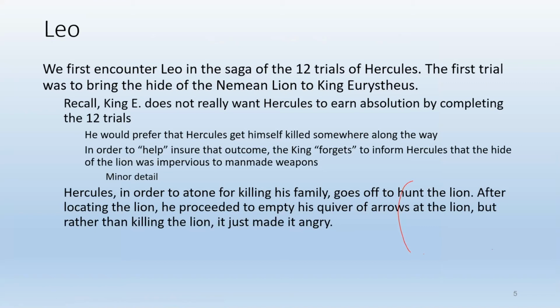The first trial was for him to bring the hide of the Nemean lion to King Eurystheus. Now, you have to remember, since we've done the Hercules legends before, that Hercules ended up killing his family. Hercules was the son of Zeus, so he killed members of Zeus's family. And as punishment for this, he was forced to go and perform these 12 ridiculous feats, all of which were designed to kill him. He wasn't supposed to get past the first one, but if he happened to get past the first one, well, then the second was going to get him.